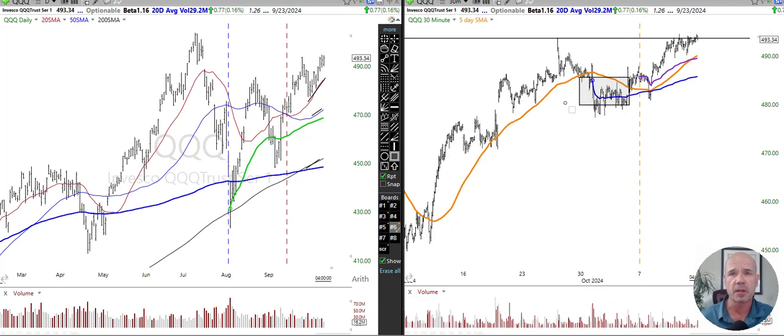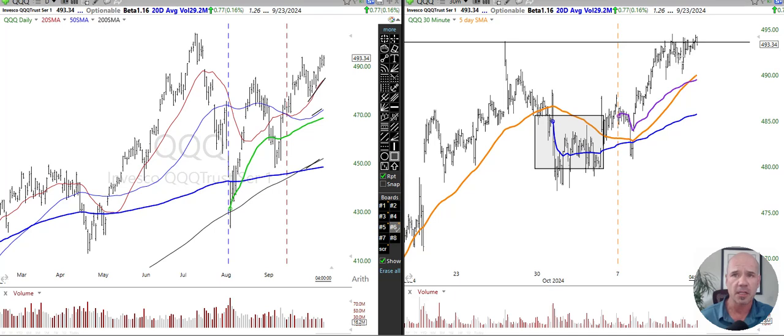We have a little bit of trouble here the last couple days with this 494-ish level that is this prior little peak. I don't view that as a big deal. It's just a level of interest. We have a pattern of higher lows and higher highs above that rising 5-day moving average. Unless that changes, I'm not going to change the tune, which is the buyers get the benefit of the doubt from the longer term time frame and the intermediate term time frame.